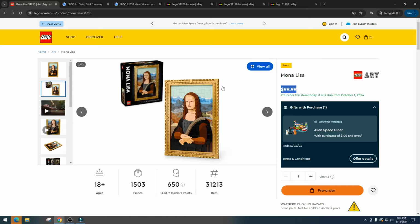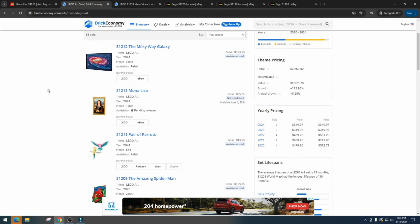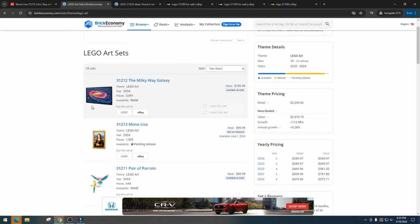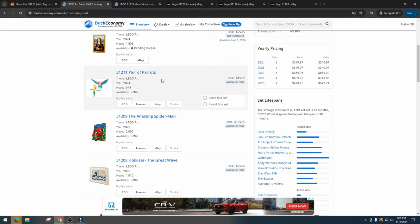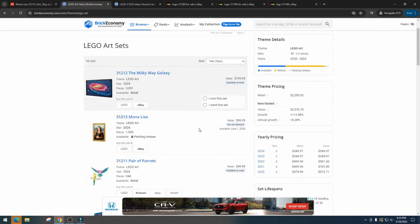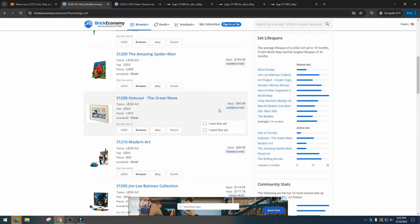So really quick, let's take a look at some previous Art sets, because some of them are absolutely phenomenal and have done an amazing job, and some of them are just failures. So we've got a few out already: the Milky Way Galaxy, the Pair of Parrots, the Amazing Spider-Man, the Great Wave. Now, the Great Wave, I will say they did a phenomenal job with this set. I think it looks like it. I think they did an amazing job. In comparison to the Mona Lisa, the Great Wave wins hands down, in my opinion.